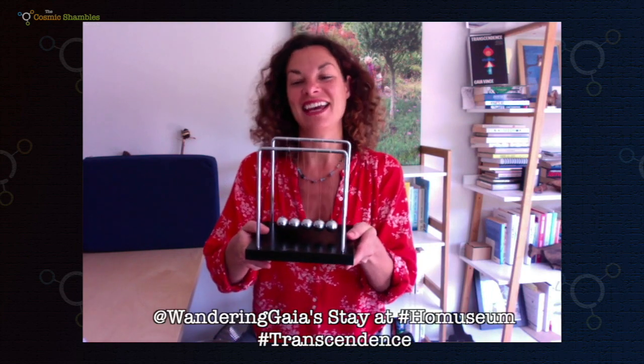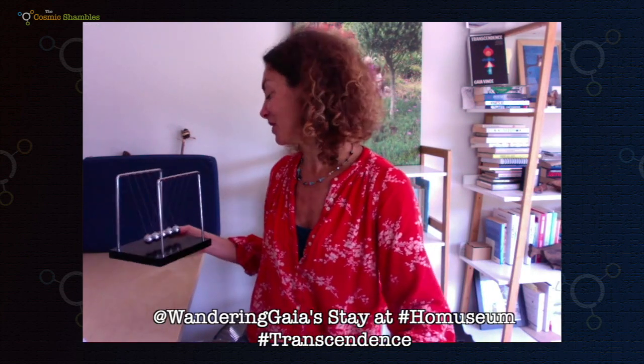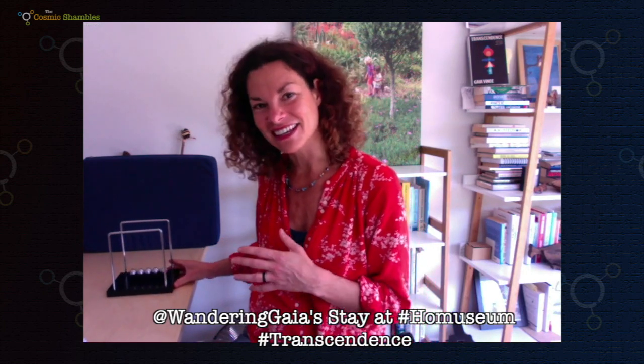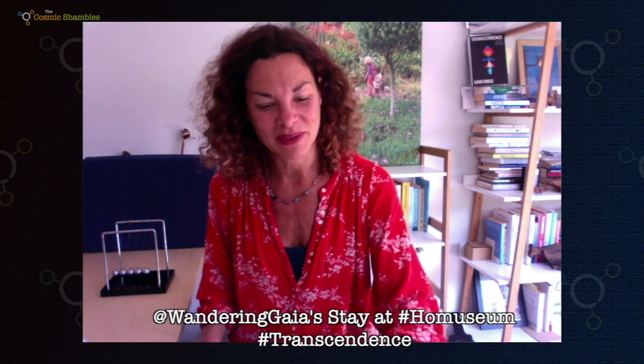Now, today's object is this. It's an executive toy. Now, my grandfather used to be a paediatrician, and he used to keep executive toys like this in his waiting room for the children to play with. And I just used to love playing with them as a child. And it's also known as a Newton's cradle.